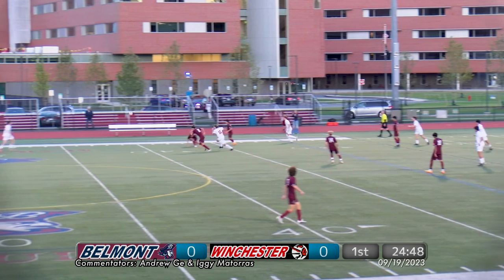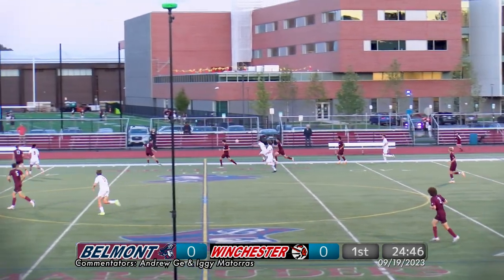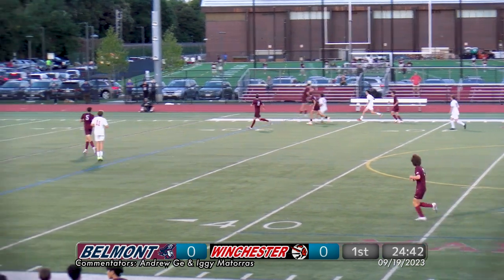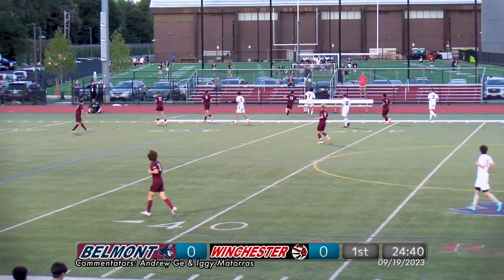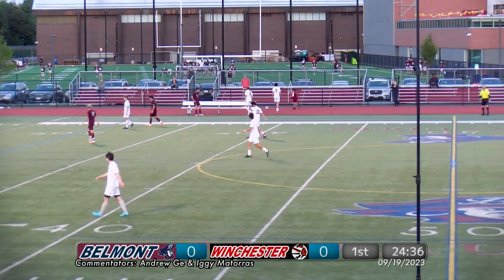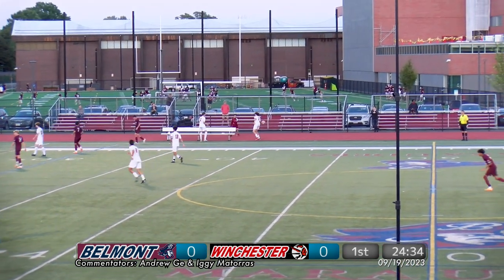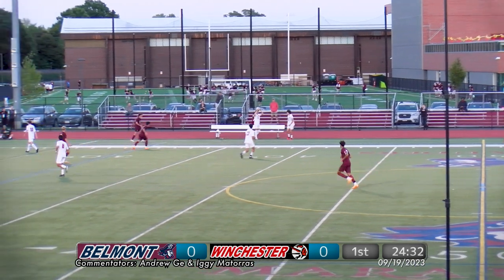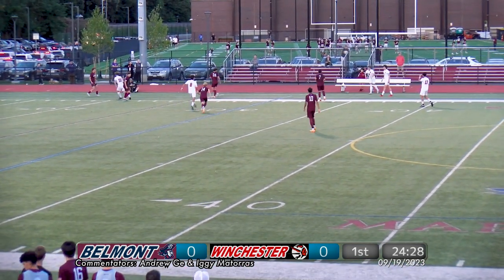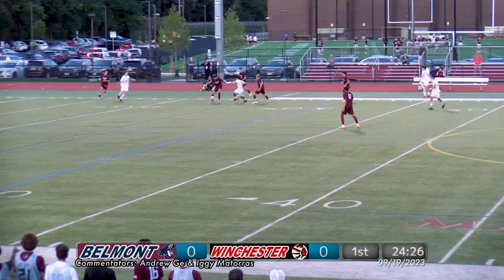Belmont has done a good job controlling the ball so far in this game. I agree, some excellent play. Yeah. They've really been controlling Winchester, it feels like. Don't you agree, Andrew? I do agree, Iggy. It seems to be, good effort from both teams. Seems that Belmont has had a lot of possession in this game. And hopefully Belmont will hope to continue that momentum forward.